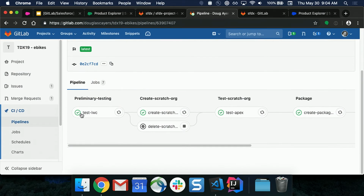Okay. The stages are the preliminary testing. This is any tests that can run on the GitLab runner without actually deploying to an org. So that's your Lightning Web Components tests in Node.js. Then it creates a Scratch org and deploys to it. Then it runs tests on the Scratch org, like your Apex tests or any other automated testing that you could do on the Scratch org. That Scratch org is now available for people to browse and look at. So it's a very useful sort of review environment.